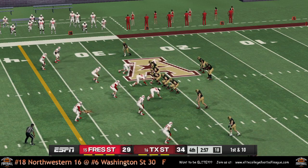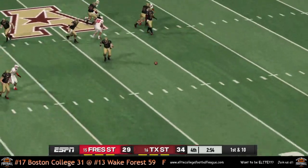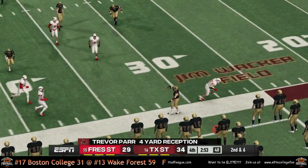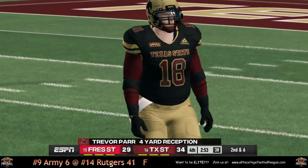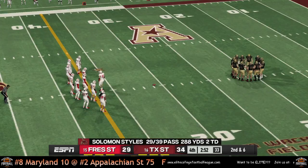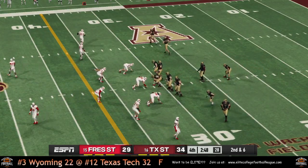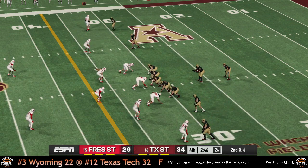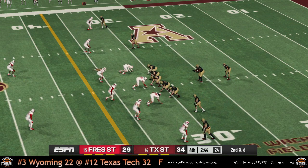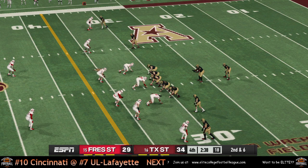Shotgun formation, 3 to the bottom, 1 to the top. He's got to get in their face. He's got to challenge them. Fresno State's going to pass it. You play defense, and he just gets hit out of bounds. Brings up 2nd and 6. 2nd and 6 coming up here. Ball in the 31. Shotgun, 2 to the top, 2 to the bottom, back in the backfield. They're going to start running this clock down.